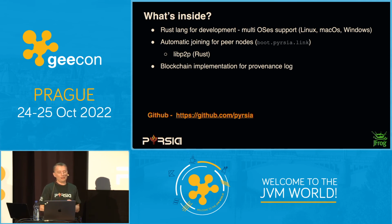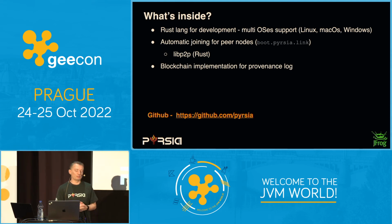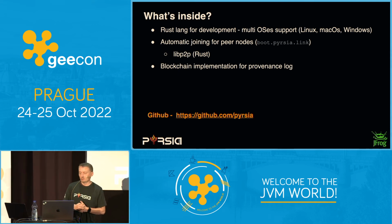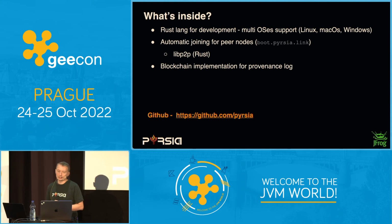Let's talk about what is under the hood and what we are actually trying to do and what technologies we're trying to use to implement Pyrsia. So we use Rust. We do have multi OS support. That means that you can build it on Linux, Mac OS, Windows. I'm not so sure, but I listed it here. I hear that people were successfully building it on Windows, but not me. Then for the peer-to-peer engine, we use libp2p Rust. Blockchain we implement from scratch.